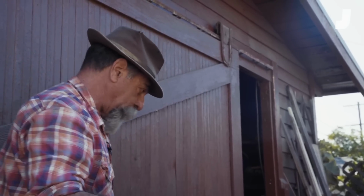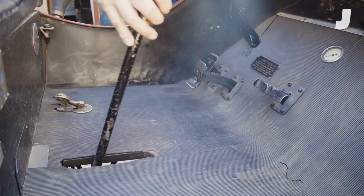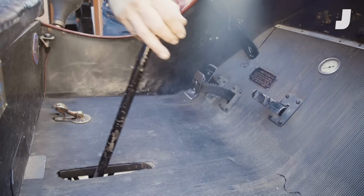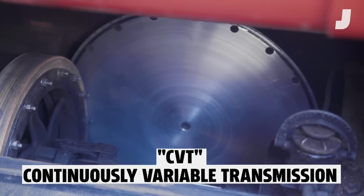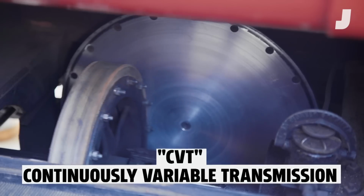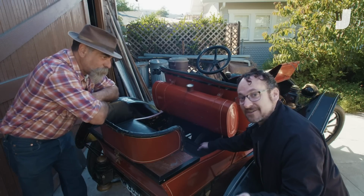And let me show you how this works. To give you an idea, this is the quote-unquote transmission lever. It goes back and forth. So this is a CVT, a continuously variable transmission, but it's a manual continuously variable transmission, which of course to modern ears sounds crazy.